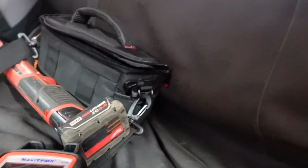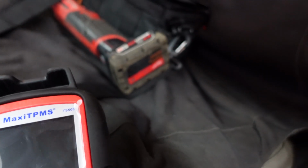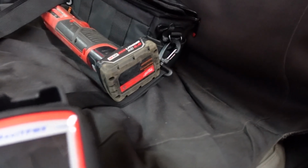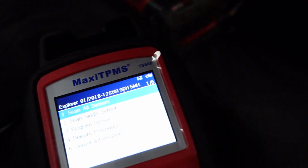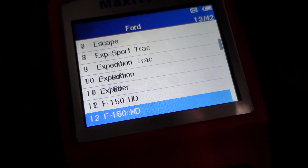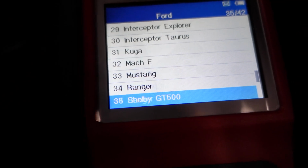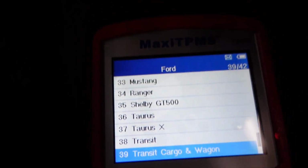I'll probably be using my off-tail tool here. This is the TS508. It's a nice little tool for TPMS. Doesn't work too bad. Let's back ourselves out of here. We're going to go back. We're going to get to Transit. Transit, here we go.